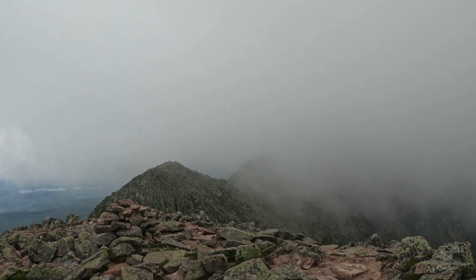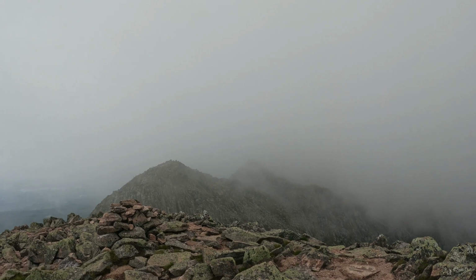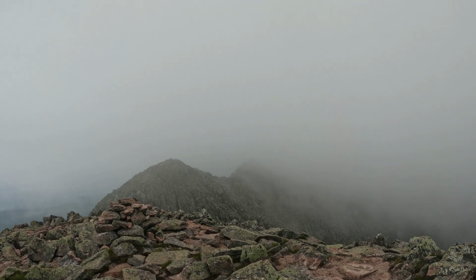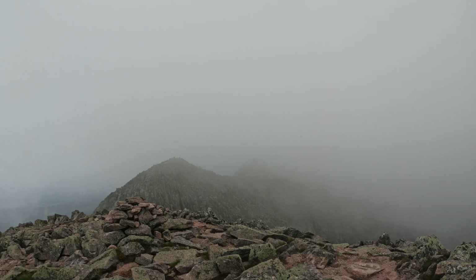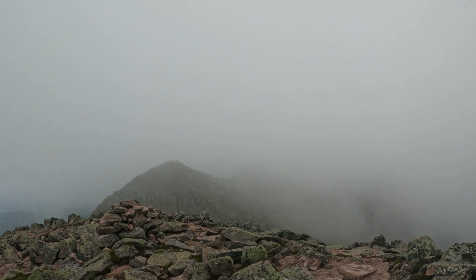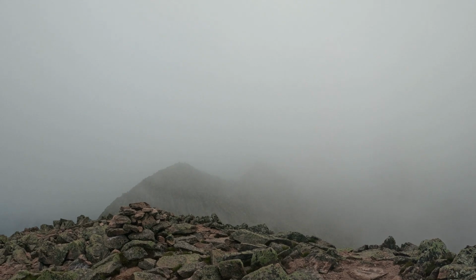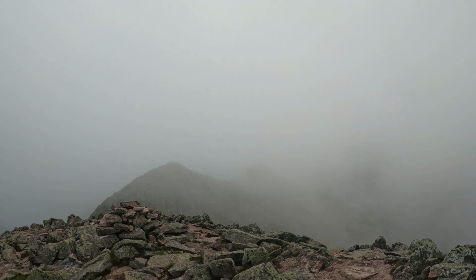We've run into a few people. Looks like most people have gotten up to where we are. A few people have actually stepped out onto the Knife's Edge, and they have turned around. They said you can't see more than 50 feet, and the wind is just absolutely incredible. It looks like it actually gets worse from where we're standing.